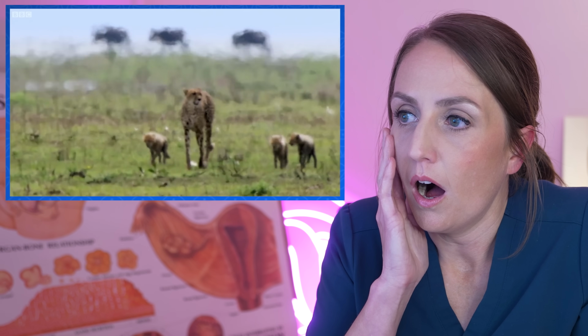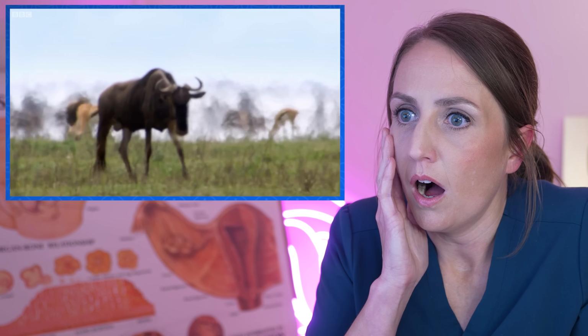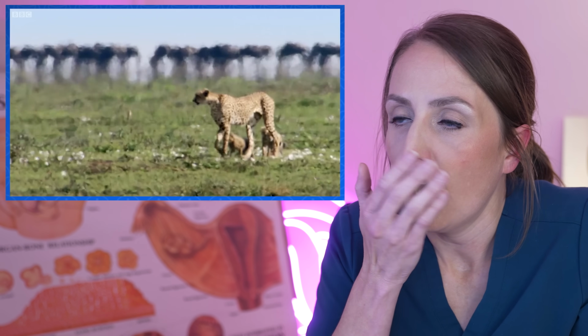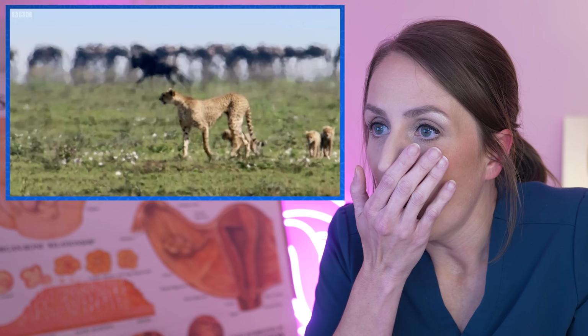These are happy. Am I going to regret saying that? The Ndutu lions to the south have yet to enjoy this feast. But this cheetah family now has an endless supply of fresh meat.